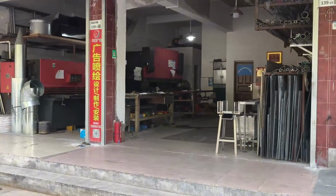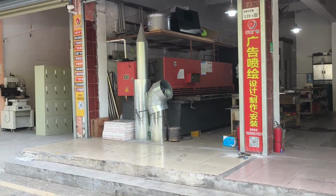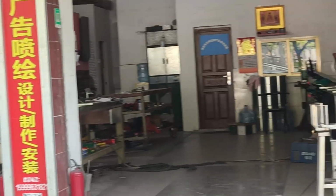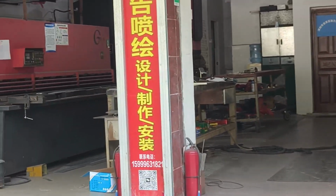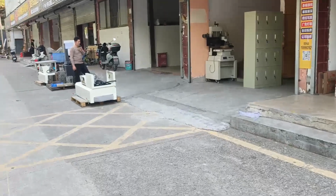Here, this looks like a sheet metal shop where they have the great big bending machines. Ah, yes, look at that. It is absolutely a sheet metal shop. Again, not so much in the way of bars, restaurants, movie theaters, libraries, things like that. But if you need some sheet metal work done, they've got you covered.